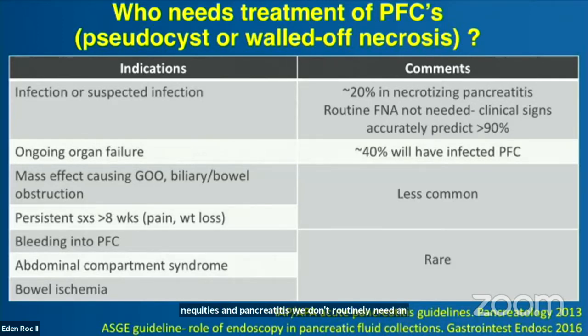And as we heard from Dr. Besselink yesterday, so many of these patients may not need any intervention and may do okay with some conservative management and antibiotics. However, some will have ongoing organ failure, and many of these folks, a greater percentage will have infection. And then very often we'll have patients with gastric outlet obstruction, biliary bowel obstruction, or persistent symptoms of pain and weight loss for which therapy may be appropriate. The bottom 3 conditions are pretty rare and really not managed endoscopically.